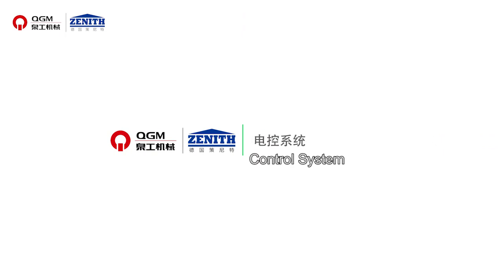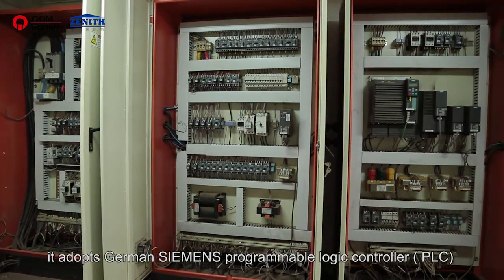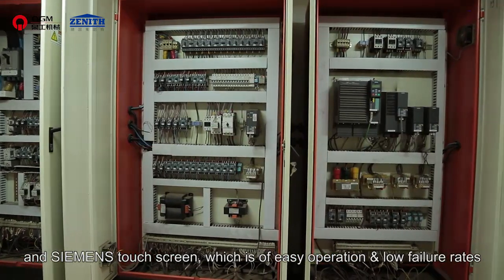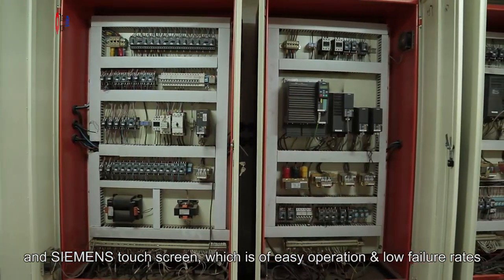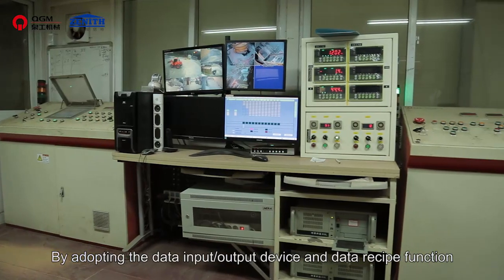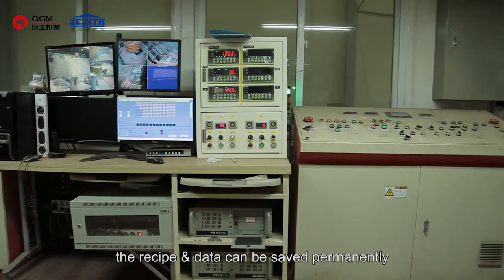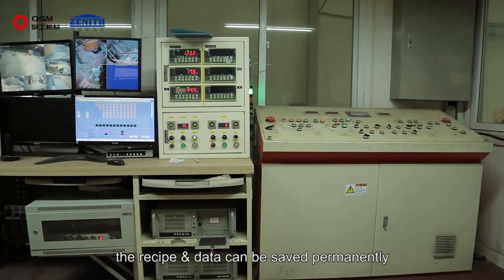Control system. It adopts German Zenith programmable logic controller, PLC, and Zenith touch screen, which is of easy operation and low failure rate. By adopting the data input, output device, and data recipe function, the recipe and data can be saved permanently.